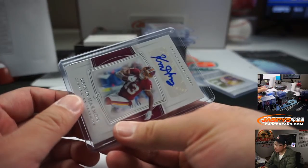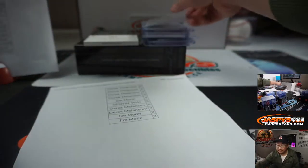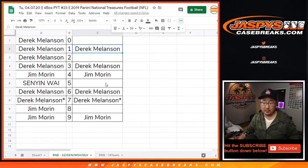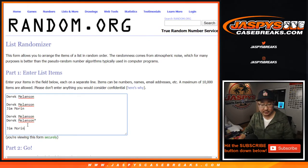This is number 22. 2 we already got. And these base cards don't count. So these 6 spots right here have a shot at break credit.